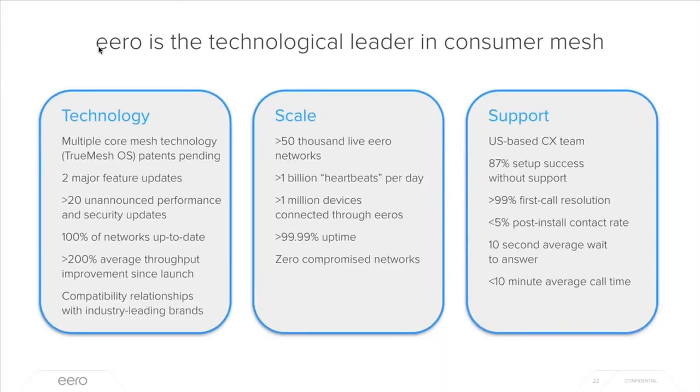We've had two major feature updates that every customer has received, and one of those being family profiles. And so when that was available, all customers got that. And then over 20 unannounced performance and security updates. So this is what I mentioned a little bit earlier about essentially being on version 2 of our mesh. Once we rolled that out, the average throughput of eeros improved at about 200% over the previous mesh that we had running on the network. And this is something that we'll be continuing to work on and continuing to provide to customers as available.